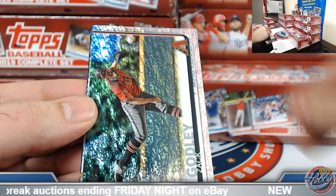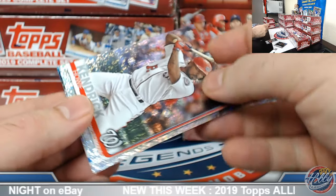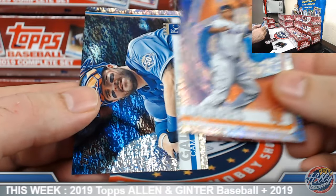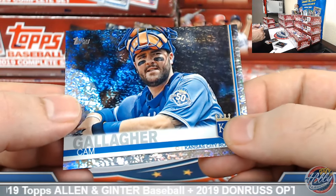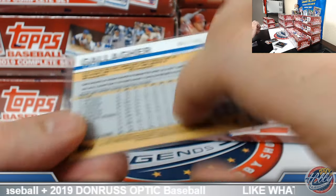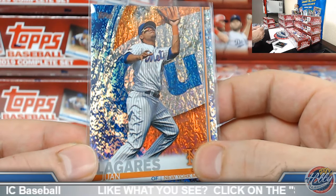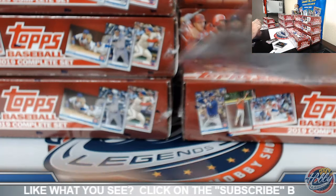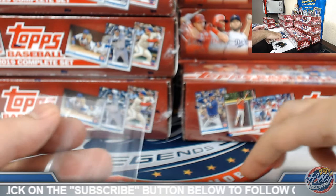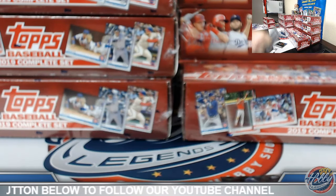Heater. Zach Godley, Arizona. Howard Kendrick. Juan Lagares. Cam Gallagher. Putting these team sets together is a pretty fun little task as well. Obviously, if you can get the more expensive ones pulled or on the cheap, it's ideal.